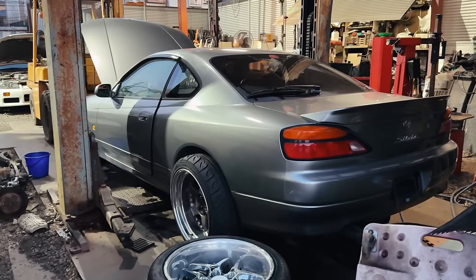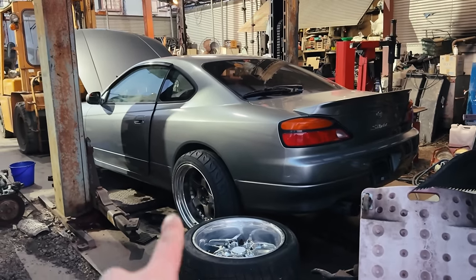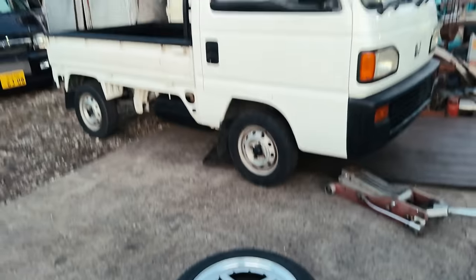Still gotta get the S15 off the lift. It is on four wheels. Look how funny that looks. That's how wide these cars actually are when you put wide body. Anyways, we'll get back to this. I don't know, maybe tomorrow. Let's get these things on this.